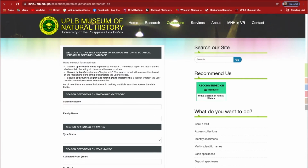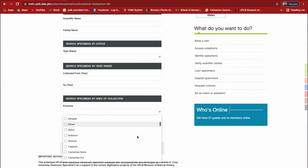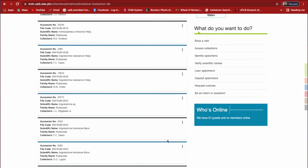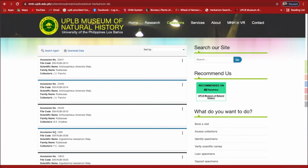On the other hand, if you want to have a survey of plant specimens from a certain place, let's say the province of Laguna, accessioned in the herbarium, you can search by clicking the province under the Search Specimens by Area of Collection and search for Laguna. Then click Search. All specimens from the province of Laguna will then be shown. You can download this data by clicking Download Data and it will be shown as a .csv file.